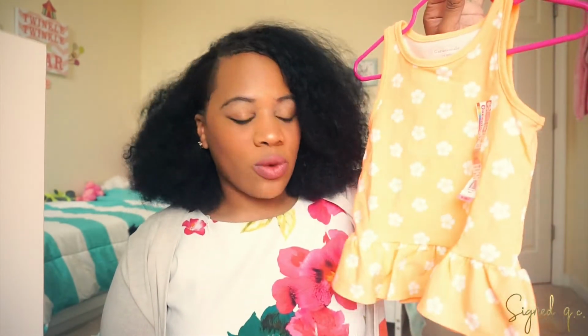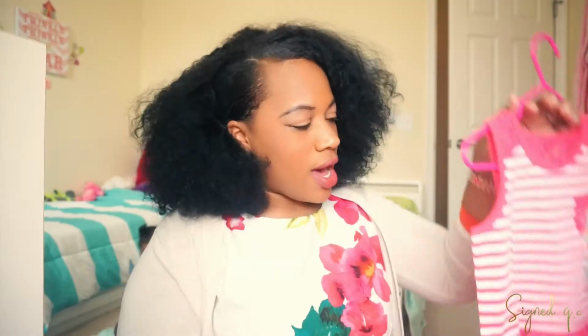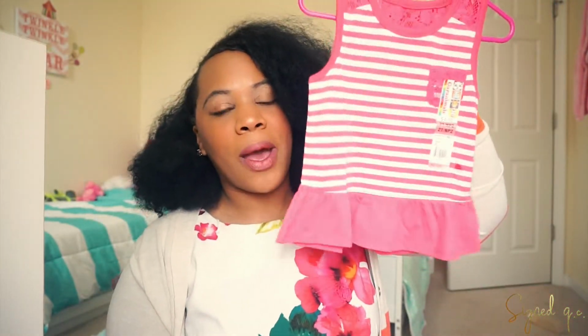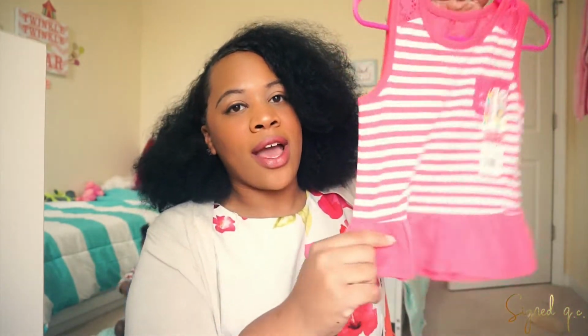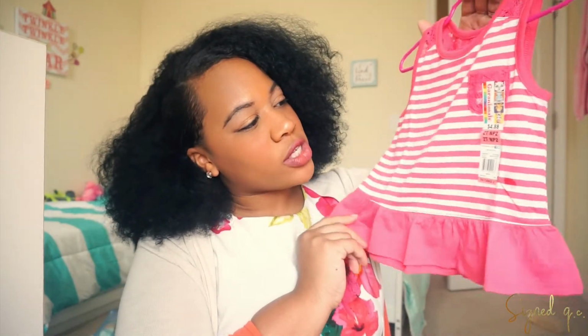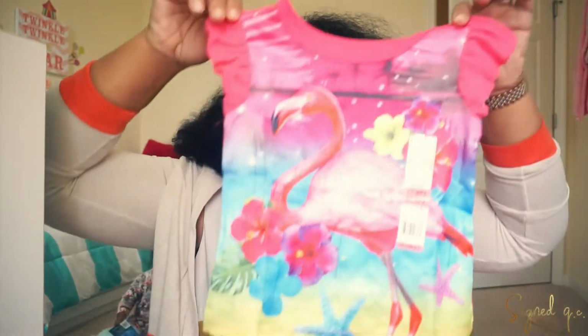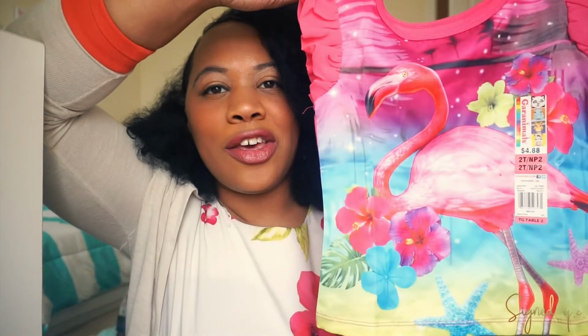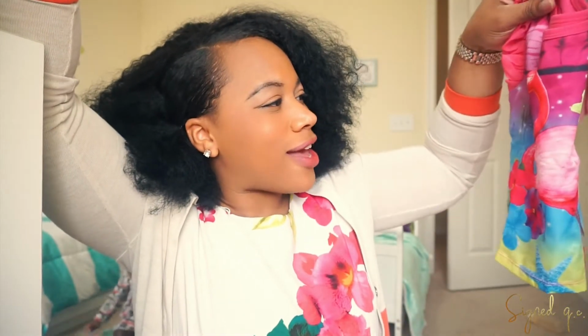So I got her this little peplum style top. It's orange and white, and I think it's really cute. And like I said, because Taylor has a big belly, I like to get her things that are flowy. I got this same style in the peplum, and this one has the stripes, and it has a little bit of lace detailing on the back. But this one was actually also a 2T, and I got it from Walmart as well, from the Granables line. I also got this top. Now this top is kind of like ugly cute, if you guys know what I mean. I thought it was really cute, but it's like ugly.